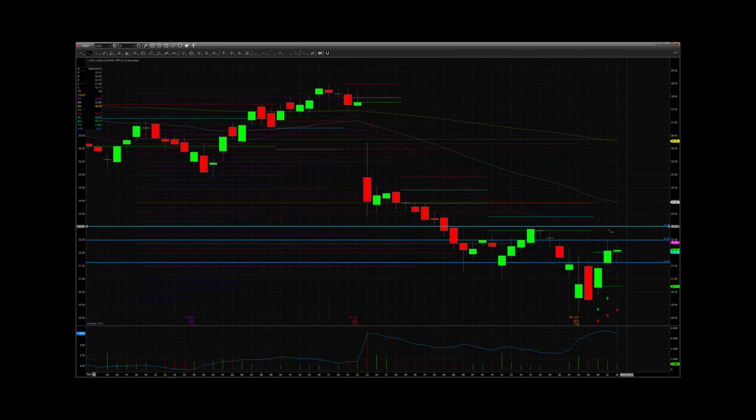My ultimate target for this was a move up to the $33 area from our 31.60 entry, but we fizzled out before we could get there. But I think if this thing can hold 32, it's going to hit 33 no problem, and that's the high of this whole range going back to the middle of the month. And so that's what I was looking at on LHO.